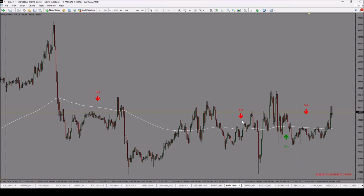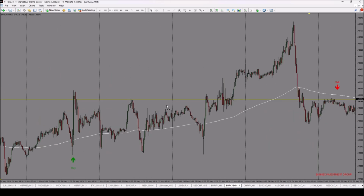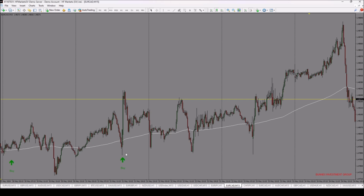Basing on the winning signals, we are looking at a profitability accuracy win rate of around 65 to 75% of the time, and the sample size is 50 trades. We cannot talk of win rate without the sample size.